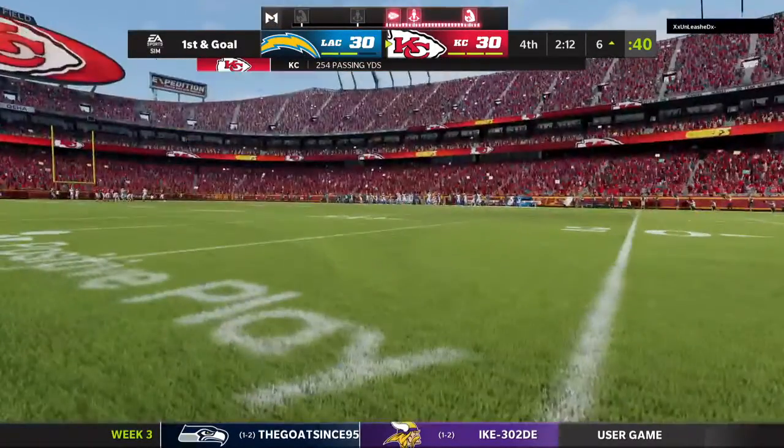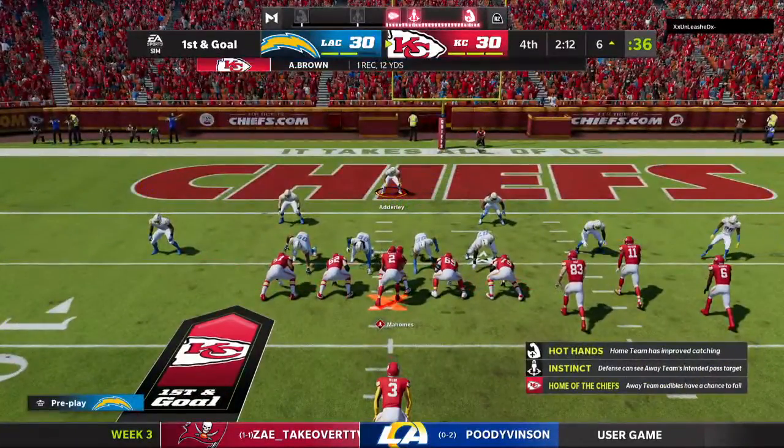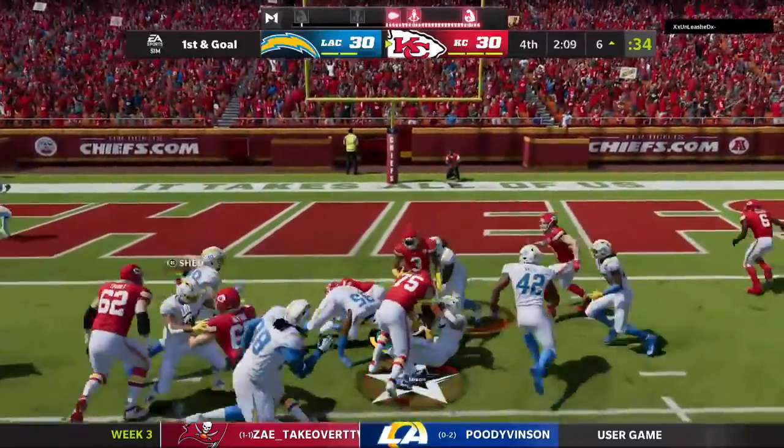Remember, they get an extra time coming up here shortly at the 2-minute warning. A field goal can get them the lead, but it might not be enough here as they come up on 1st and goal. They'll give it to Mixon.